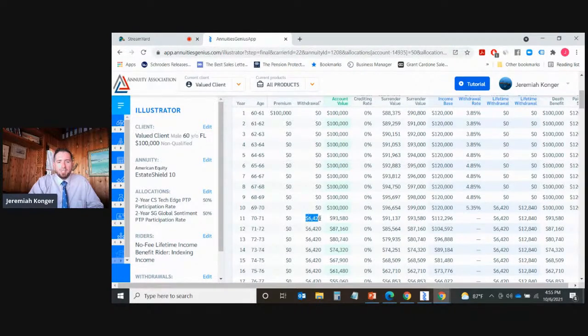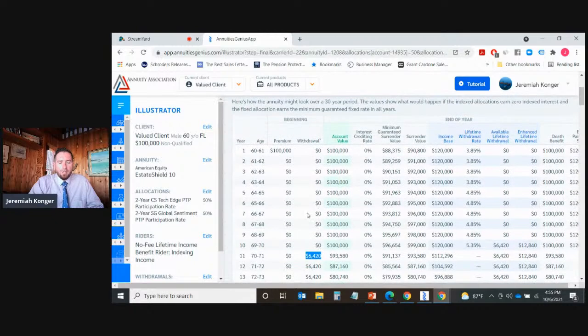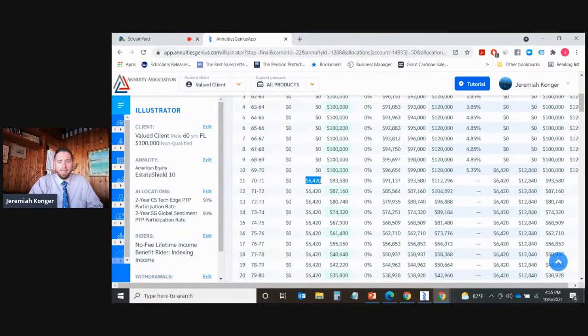But what we are seeing is the base level of guaranteed income that would be there even if interest was never credited. If there was no positive index crediting performance, and you had 0% every year for the 10 years of deferral, you still have a foundation of income that's guaranteed in the contract no matter what.